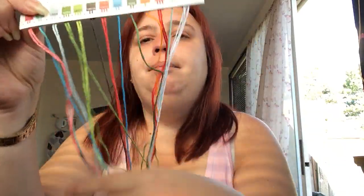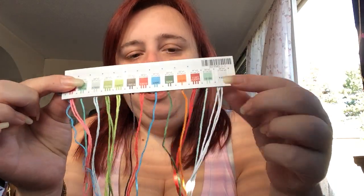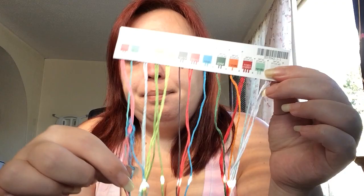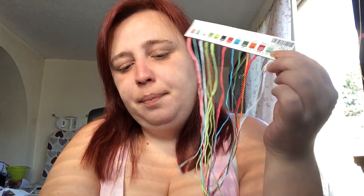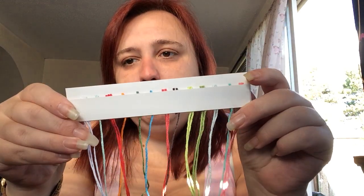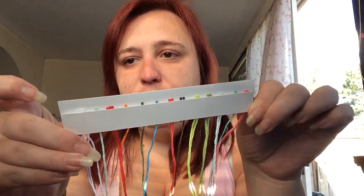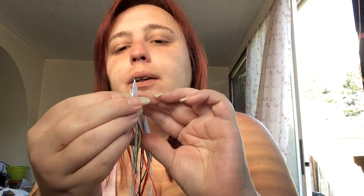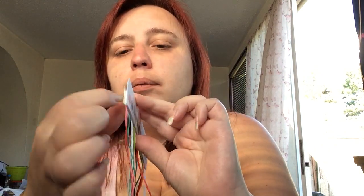Okay, they're all a bit tangled further down, so I won't pull it off. They're all on this. The only thing I don't like is you can see the threads poking through. Well, inside, they're on like a little sticky pad, except it's a big one because it's going all the way around.